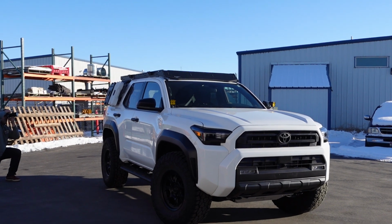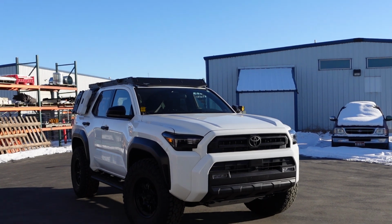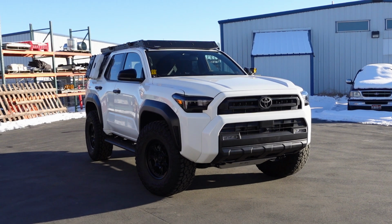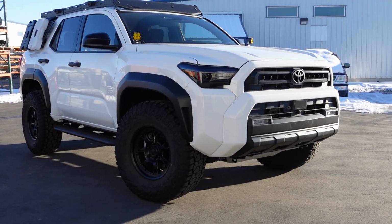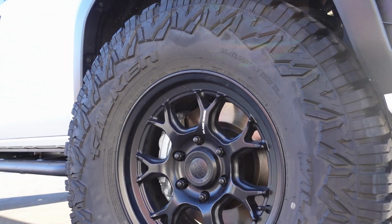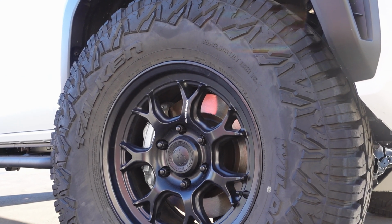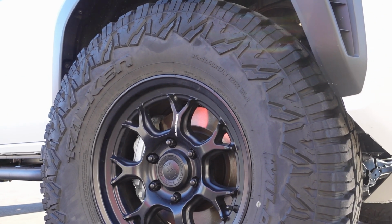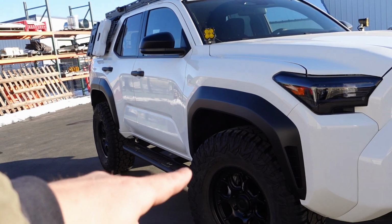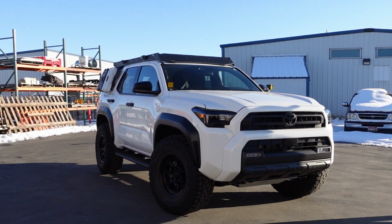Ditch light brackets are, I think, 75 bucks. Squadrons are 280, 300 bucks depending on which model and trim you got. Upper control arms are right around $1,000. The lift kit is $500. Wheels and tires, depending on which one you get, of this size, you're probably looking at a $350 tire with another at least $250 to $300 for the wheels. And then the last part is going to be the sliders. You're looking at an additional $1,200 to $1,500 depending on where you're at for those.